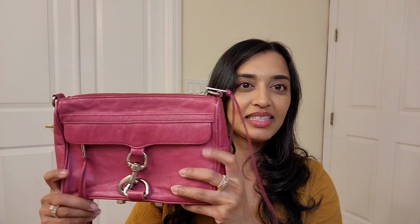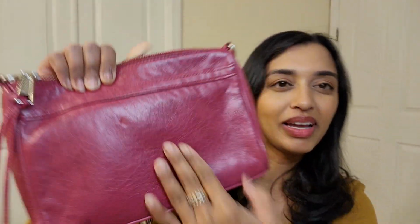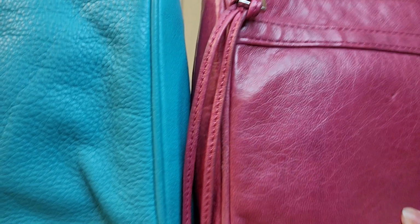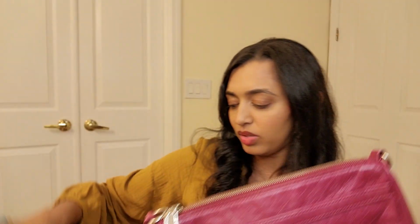Then I'm going to show you my one that has silver hardware. It's the only one with silver hardware. Now this is kind of a berry color, and it's a beautiful color. I can show this to you up close. Now you can see this leather is very different. It is soft, I will say it's really soft. But if you look at these two, the blue one has that pebbling where this one doesn't. So it's definitely two different leathers.